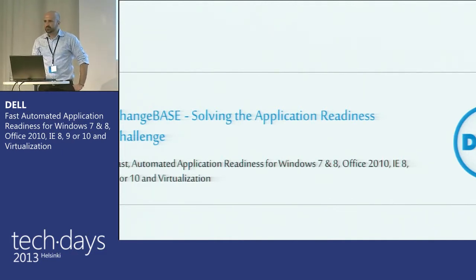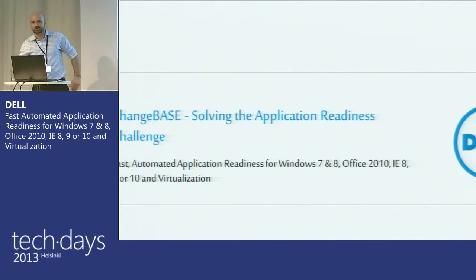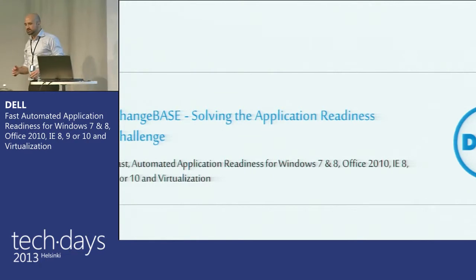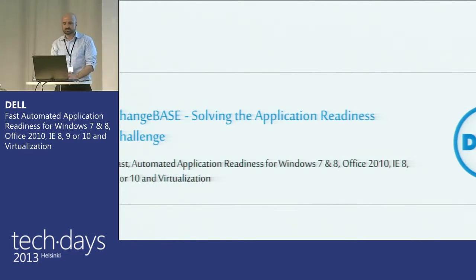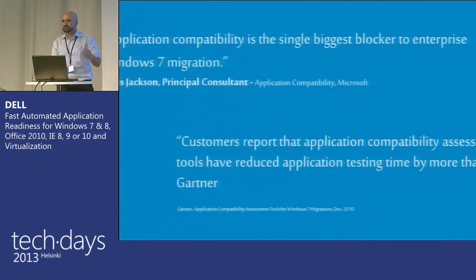I'll be presenting today how we can help you with your Windows 7, Windows 8 migrations, especially when it comes to compatibility of your applications. I'm going to use a few slides and then I'll move pretty quickly to a demo of the solution.